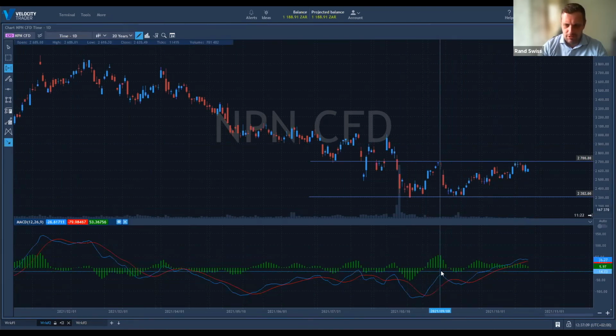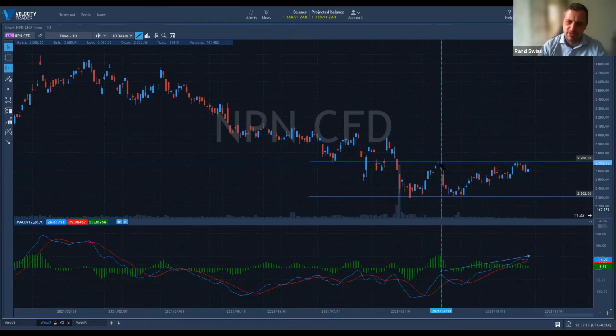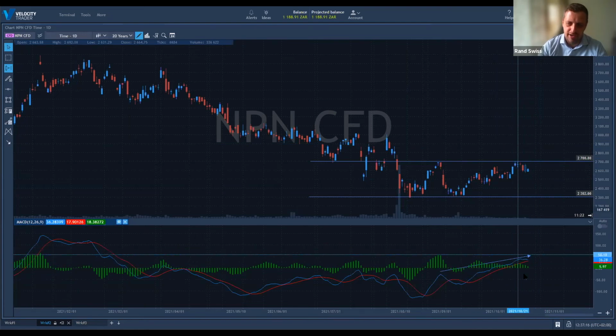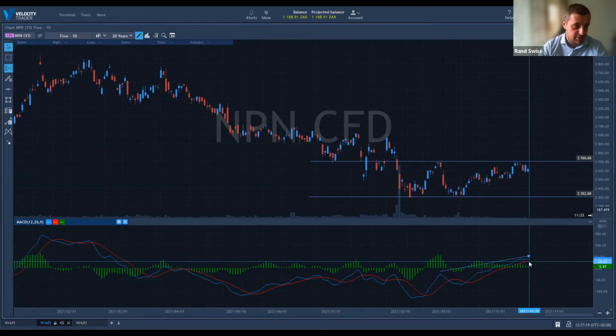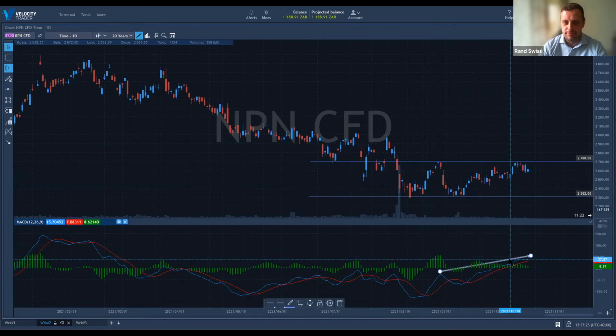So from there, you can clearly see Naspers there. Same level as previously, but yet it's created a new high on the MACD. So that's bullish. It's a bullish divergence. That's good. If you want to go long Naspers, that's what you want to see.